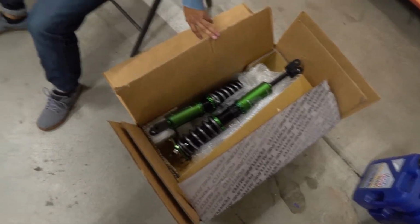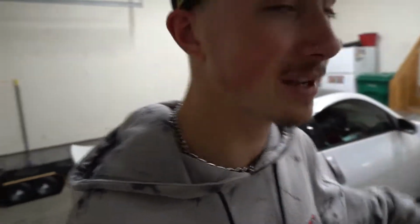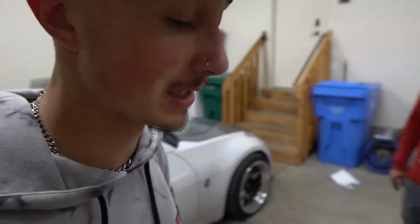If you don't know anything about Fortune Auto, they're really quality coilovers that are hand built, super nice. They're not like Raceland or Teins, you know. Not that there's anything wrong with those, but these are gonna be really quality. So we're just gonna jump right into it.